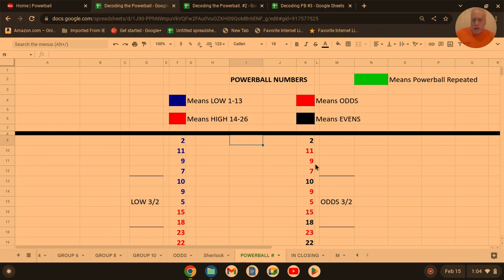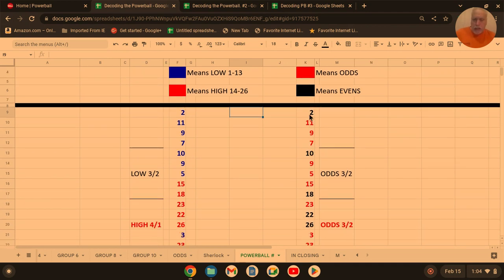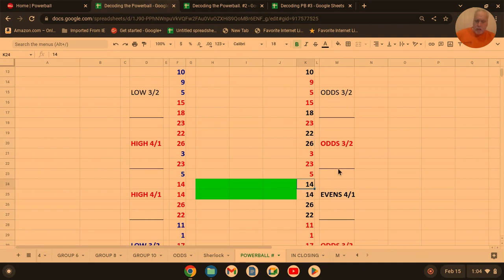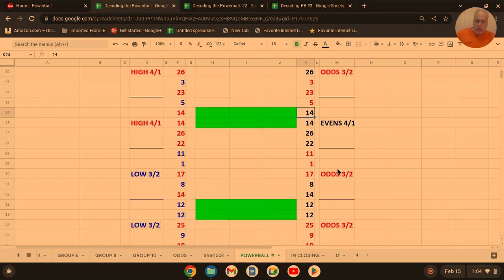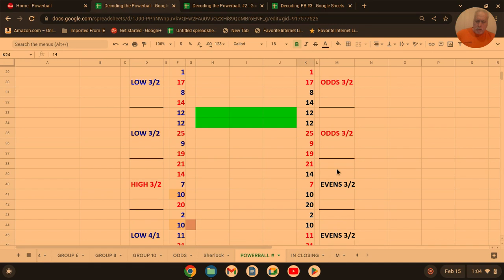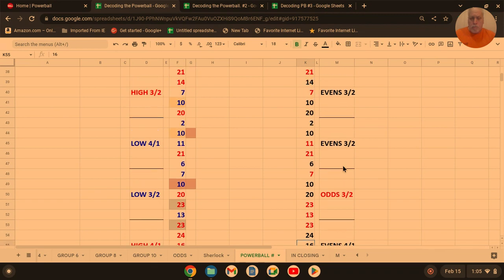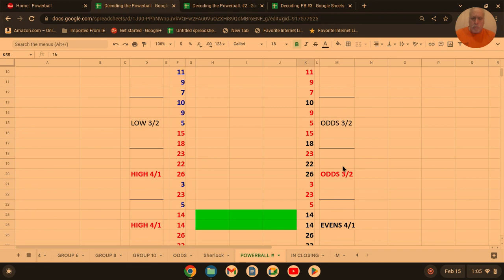So looking through here, I want to look for the oldest even number that's above 14. So it's 14, 16, 18. There's the 18, 22, 26. There's the 14. So I'm looking for the 16. Here's the 20. There's the 24 and the 16 right at the same spot. 16 is a little bit older. So I'm going to go with the 16.